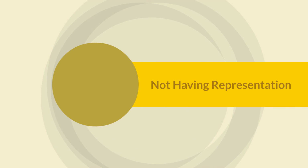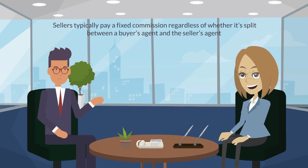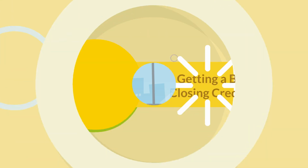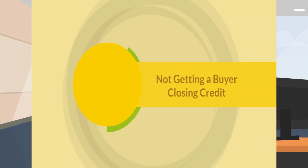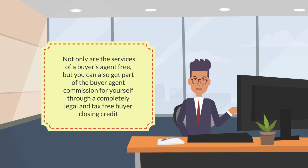Not having representation. Having a buyer's agent is free, and there's never any sort of exclusivity. Sellers typically pay a fixed commission regardless of whether it's split between a buyer's agent and the seller's agent. Not getting a buyer closing credit. Not only are the services of a buyer's agent free, but you can also get part of the buyer's agent commission for yourself through a completely legal and tax-free buyer closing credit.